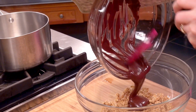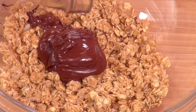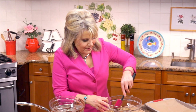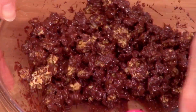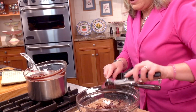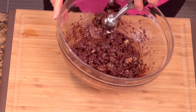And just put that beautiful melted chocolate right into your cluster cereal or your granola. And you're just gonna stir it all around. Just get your cluster-style cereal completely covered with your chocolate. And what I have done is I have lined out a baking sheet with some unbleached parchment paper, and you're just gonna start scooping out your clusters.